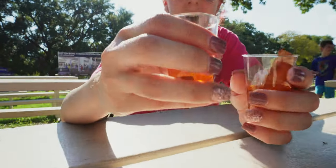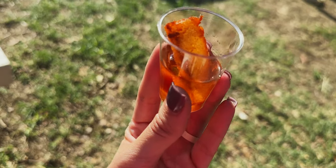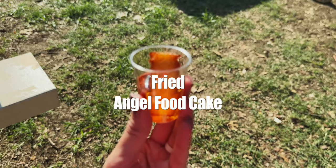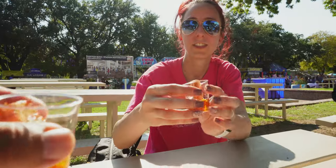Okay, so when we saw this, we were really curious. It is called the fried fireball shot. Now, I don't know what is in it. I can't even tell you. So, I'm a little bit nervous to try this. Cheers.